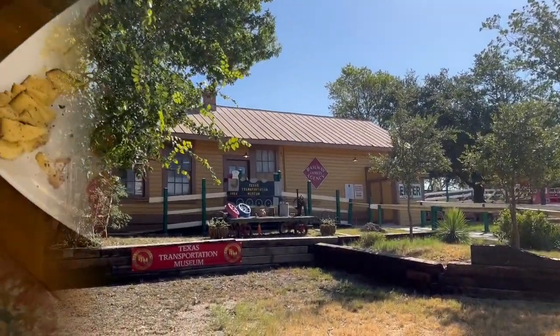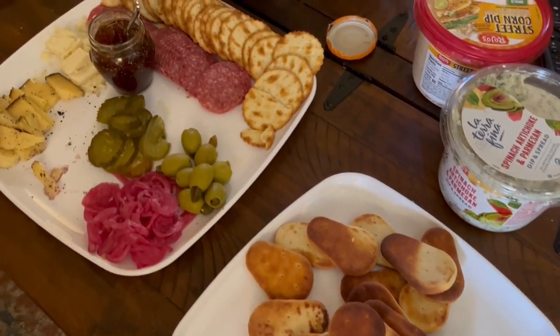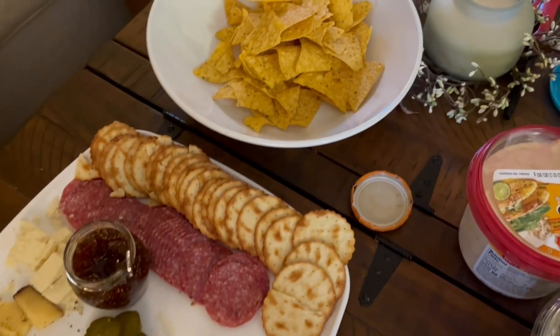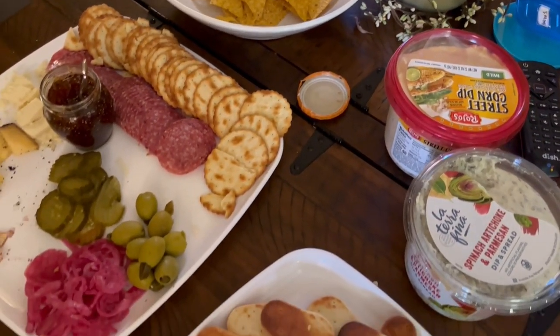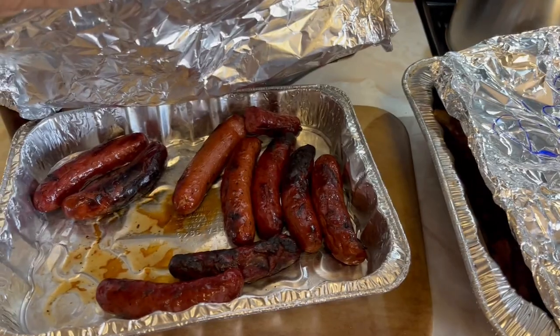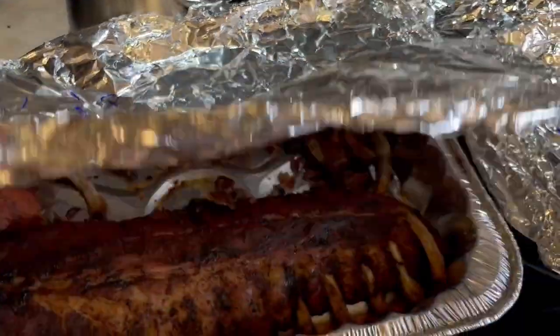And then later that day for a lunch slash dinner, my aunt invited us over to eat, and I totally forgot to record our plates, but I'm showing you the appetizers that she had. And then for dinner, they grilled sausages and fall-off-the-bone ribs.